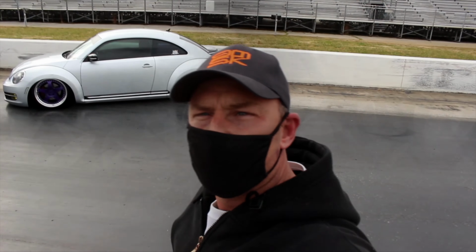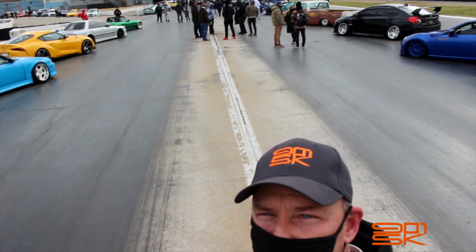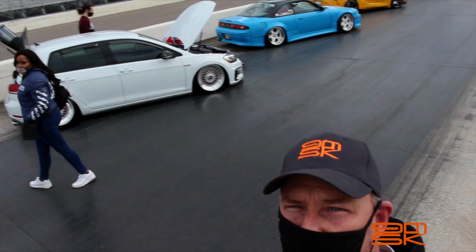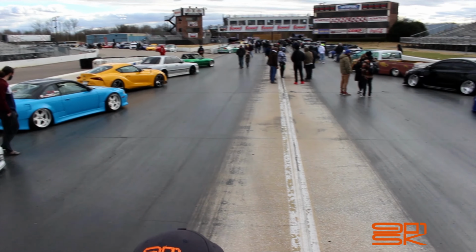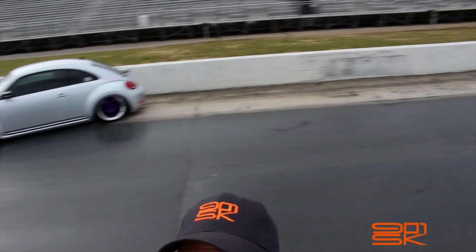Hey, so I'm standing right in the middle of the drag strip here at Memphis Motorsports Park. Let's take a look around and look at all these amazing cars that we got. Some really extremely good looking cars here in this car show. I'm going to take you along so you can see what we got going on. I want you to check out some of these amazing cars that they have set up. It's a really nice layout they got here. Come along with me, guys.